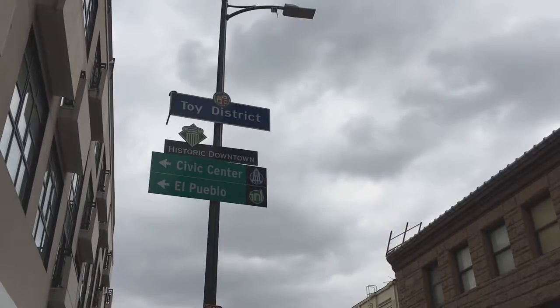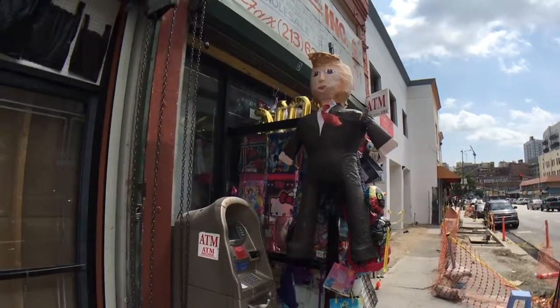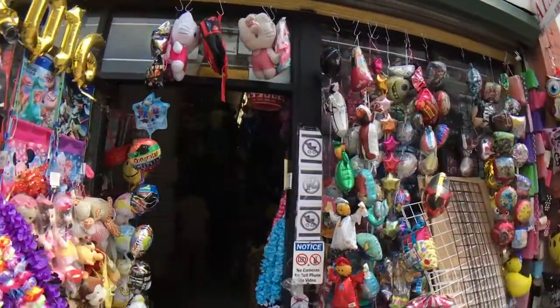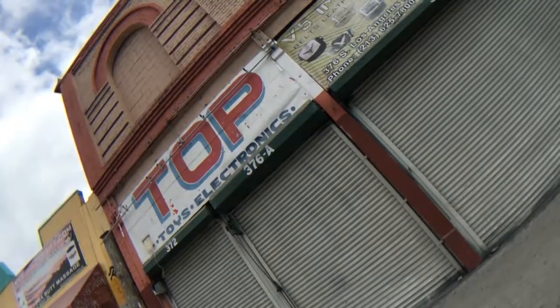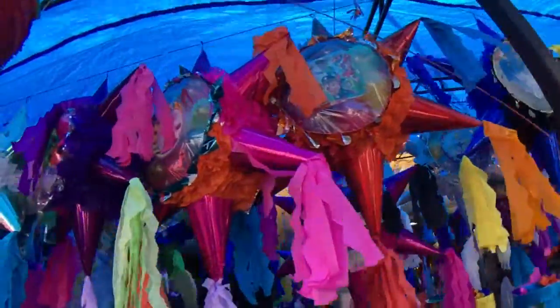Bounded by Los Angeles Street on the west, 3rd and 5th Streets on the north and south, and St. Peter Street on the east, the Toy District isn't just for toys. You can find anything from silk flowers to electronics, piñatas, and traditional toys such as dolls and action figures there.